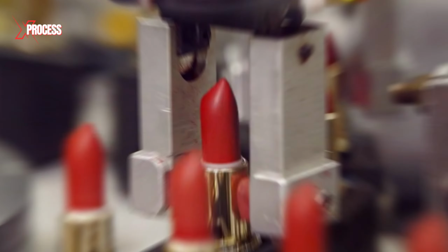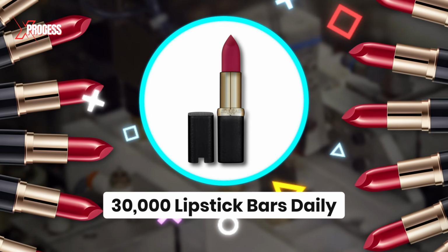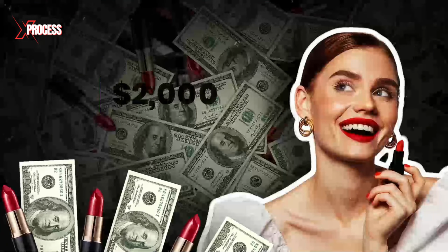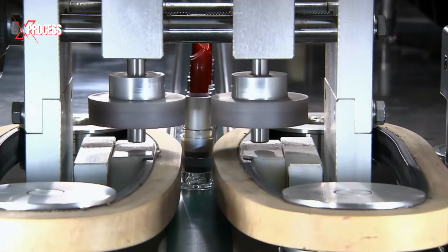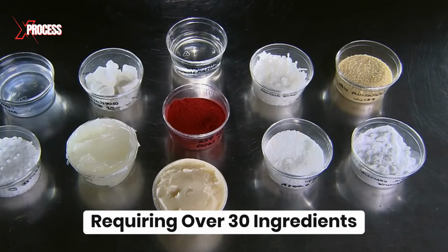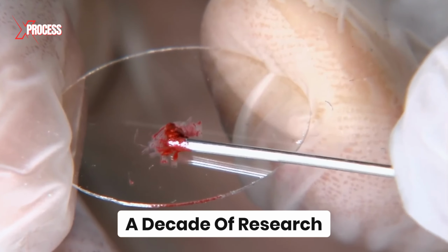day. This factory operates around the clock, churning out approximately 30,000 lipstick bars daily. Interestingly, the average woman will spend around $2,000 on lipsticks over her lifetime. Crafting that perfect bright red lipstick involves a blend of science and artistry, requiring over 30 ingredients, months of rigorous testing, and nearly a decade of research.